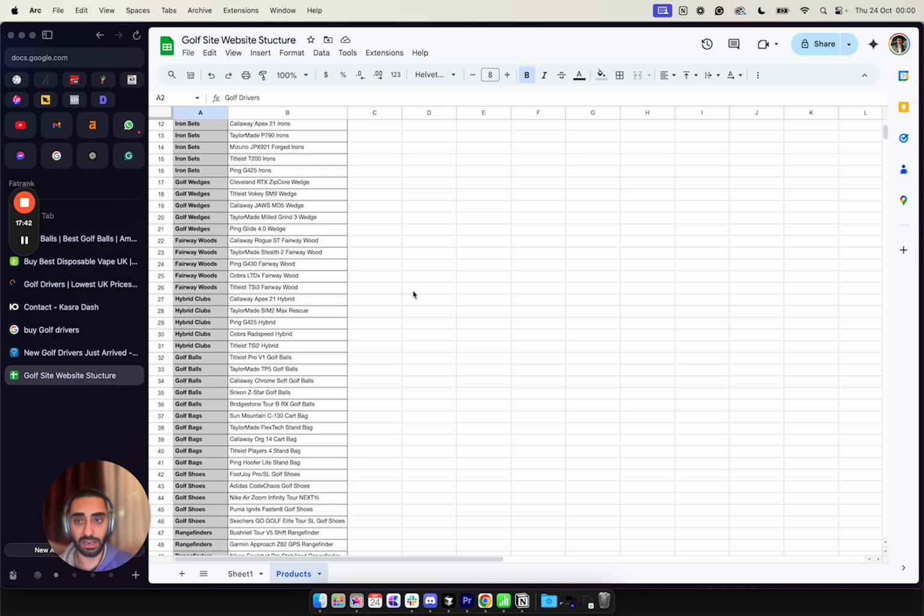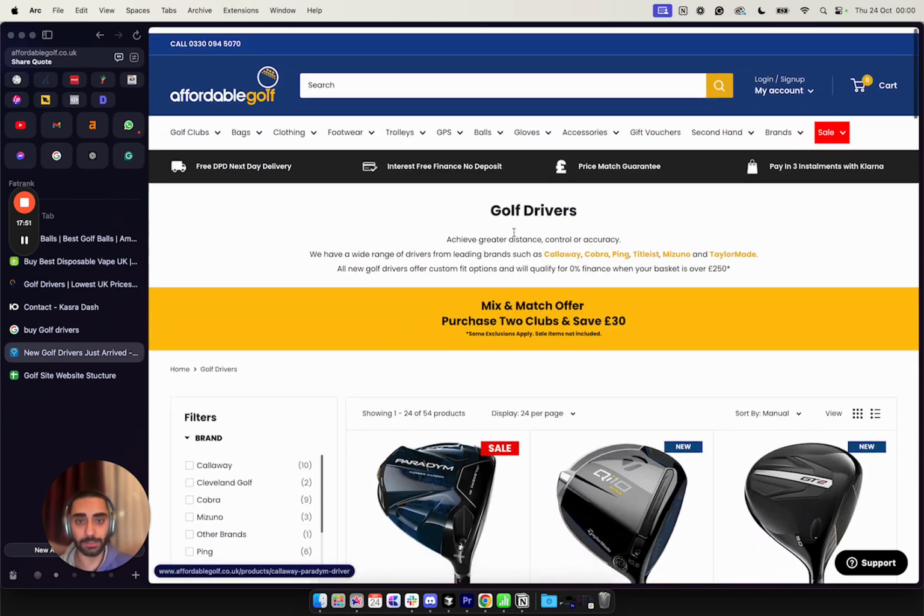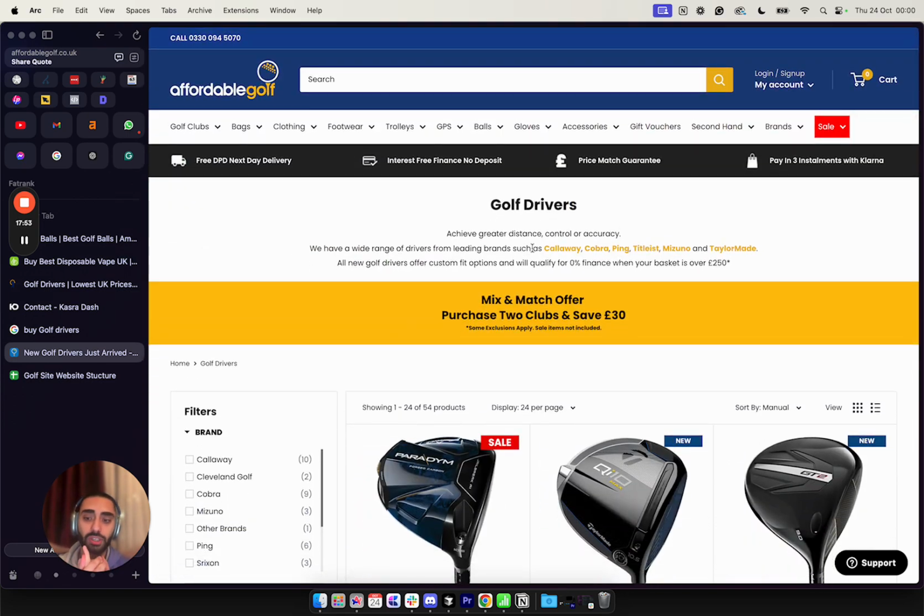And then again, it comes down to how far down you want to categorize products as well. Like, some people, they subcategorize products. Like, for example, these guys, right? They've obviously got golf drivers as the main category, but then they've got Callaway golf drivers, Cobra golf drivers, Ping golf drivers, TaylorMade golf drivers. So all of those are basically subcategories within the golf drivers page. But again, that completely comes down to how extensive of a product range that you actually have.